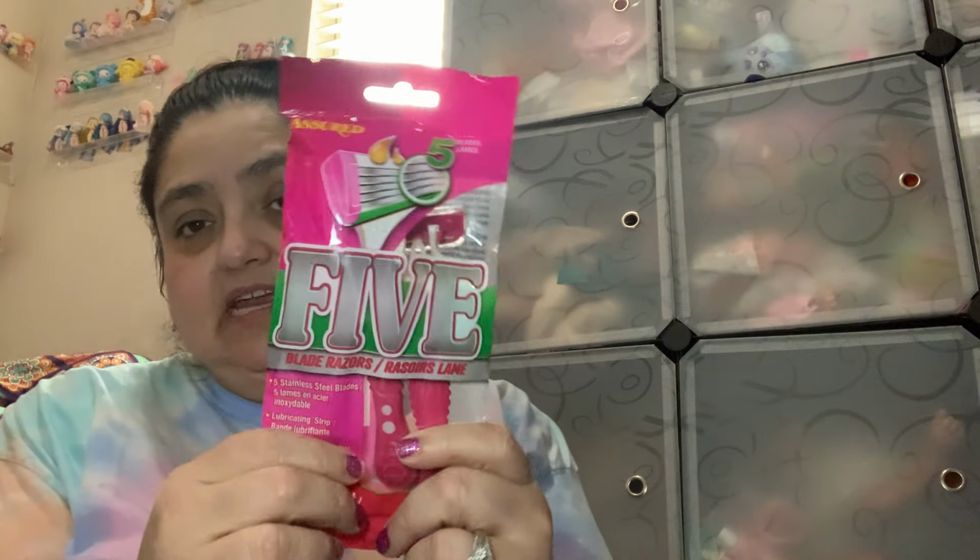I love them. I also, this is the first time I buy this. It's called the 5-Blade Razors. I usually don't do this anymore, but I wanted to try these. Since we're going to go to the Verbo, I wanted to take them just in case anybody needed them. So I got three of them in here, and it has 5 blades. So I hope these are good. I hope they are.